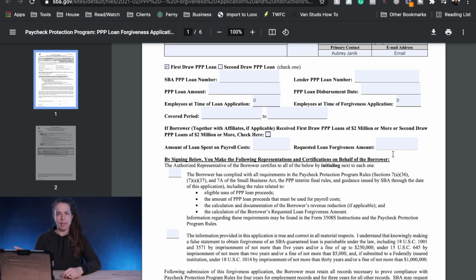So let me give you an example. Let's say that you are a solo entrepreneur, you do not have any employees, and you received $6,000 through the PPP program. Before, you would only have been able to get a portion of that $6,000 forgiven, and you would have had to pay back the other portion. But with these newest PPP rules regarding owner compensation replacement, meaning the amount you earn from your business, you can now get 100% of that forgiven. And in this case, you would just want to put $6,000 as the amount of the loan spent on payroll costs.